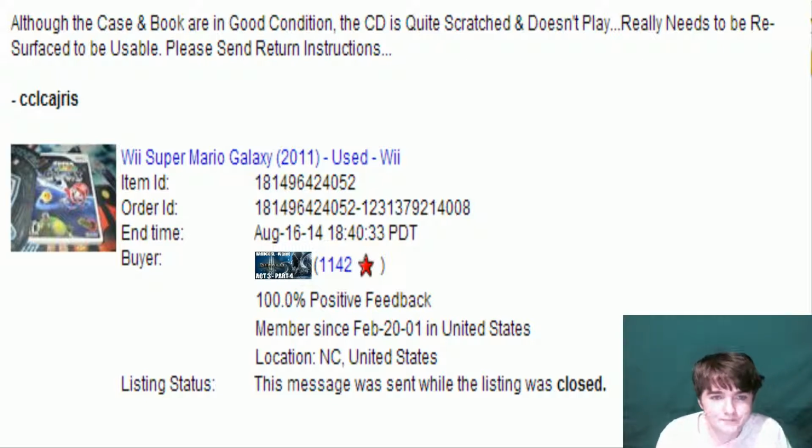But let me just read off the message she sent. Although the case and book are in good condition, the CD is quite scratched and doesn't play. It really needs to be resurfaced to be usable, please send return instructions.